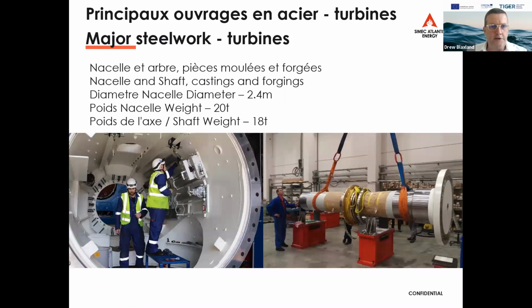So most of these are photos just to give you an idea of the scale of what we're building. This is the nacelle being fitted out. It has small equipment inside. The nacelle main body weighs 20 tonne. And the shaft you see, which goes through the center of that, is 18 tonne. So altogether, that component, once assembled as M1, is around 40 tonne. Next slide.